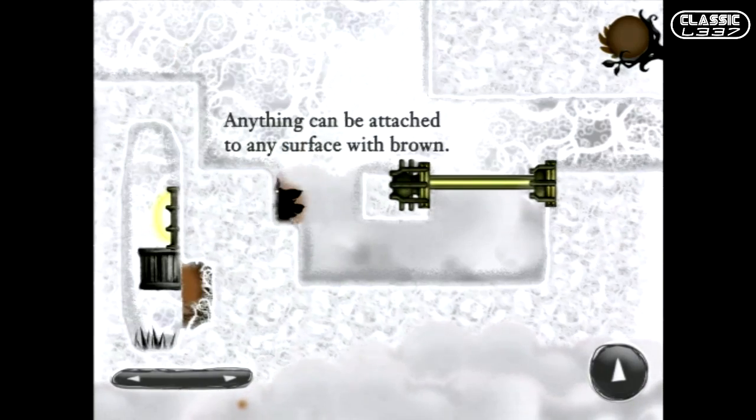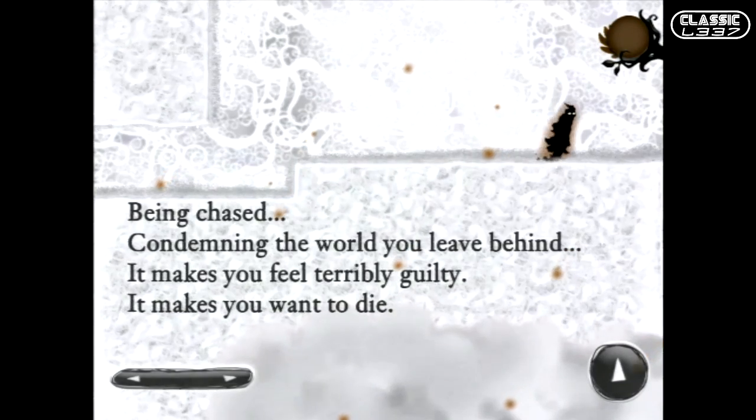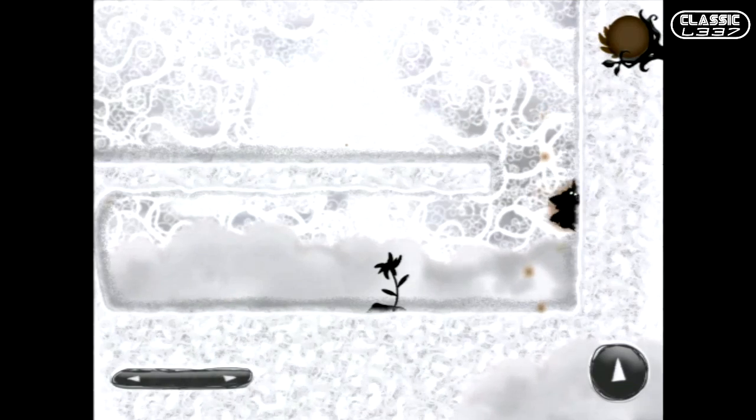Check out Nihilumbra, and it's a great puzzle platformer. I think you'll like it for your iPad, iPhone, iPod Touch, whatever you may have. Learn about this character, learn about the void, and just get sucked into this one like I did. You won't be able to put it down.